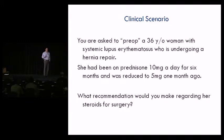So here's a clinical scenario, and I'm sorry I can't get you all to vote on this, but this may be a typical patient you might see in a preoperative evaluation. A 36-year-old woman with systemic lupus erythematosus who's undergoing hernia repair, and she has been on prednisone 10 milligrams a day for 6 months, had been reduced to 5 milligrams a month ago, and the question is, what recommendations would you make regarding her surgery and giving her perioperative steroid dosing? So just think about how you might approach such a patient, what you might recommend to the surgeon based on her dose, duration and the type of surgery she is undergoing. We'll come back to this at the end.